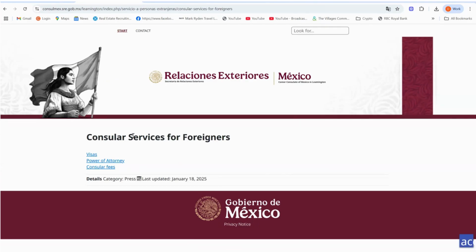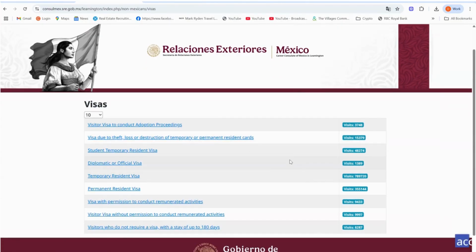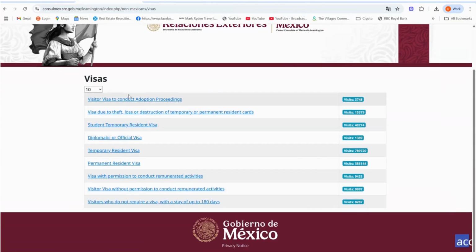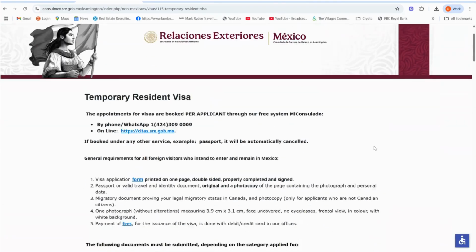So the next page you get to is visas, powers of attorneys, and consular fees. What we want to do is click on the visas link. And in here, you'll see all kinds of information. And what we're talking about today is the temporary resident visa. There's also permanent resident, all kinds of other different visas, but let's click on the temporary residence visa right here. And this takes us to an information page.